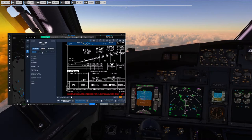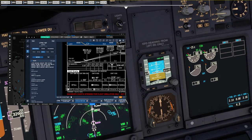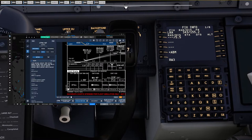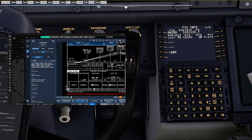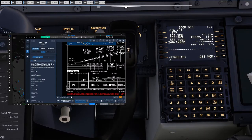Okay, latest weather. 040 at 21, so that's like 50 degrees off, 3 degrees, 1034. Runway 35 right, and that's going to be a 96 mile ring, a 10 mile ring, and with that weather we'll just make it a 5 mile ring so that we are configured a little bit earlier.